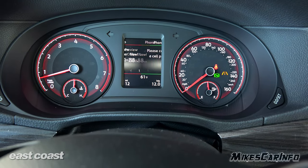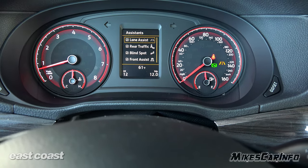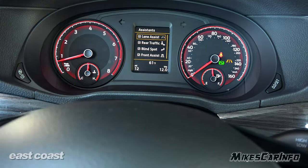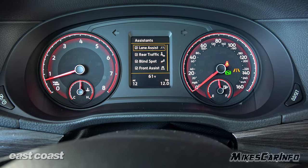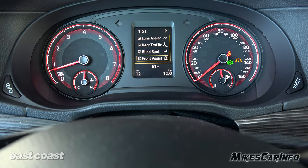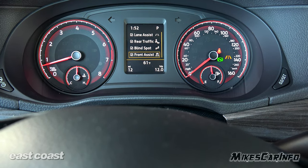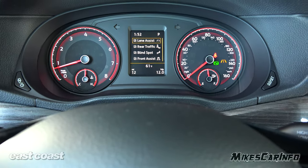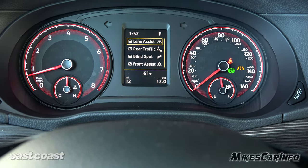So this would be whatever your radio is doing, whatever your phone's doing. And this is that assistance button. So that shortcut button just goes straight to this screen. So we could turn on or off different safety features. I guess safety features. Convenience features. Blind spot, lane assist, and rear cross traffic.